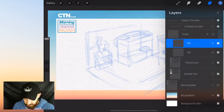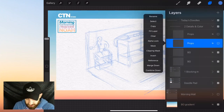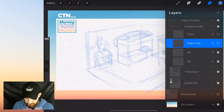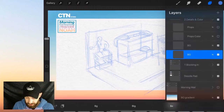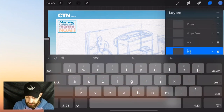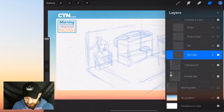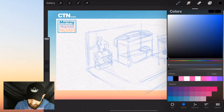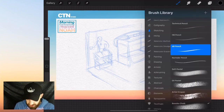Now, before I do that, I'm going to duplicate these because this is going to be props color. This one is going to be background. BG is short for background color. So we're not going to actually do the coloring yet. We're going to do the outlines. So I'm going to draw the outlines of the background. Let's see. Start with black, and then we can always change the color later.